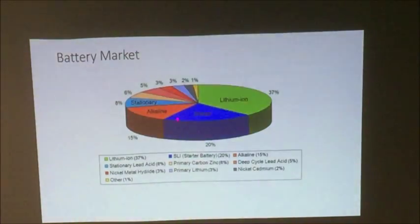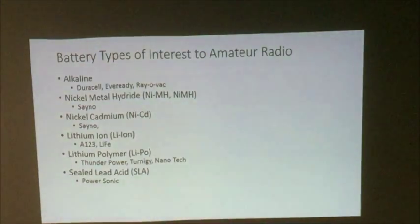The other big battery use is our good friend the alkaline battery. This is the disposable battery that's used in our machines, and then the rest of the battery types are used in different operations.